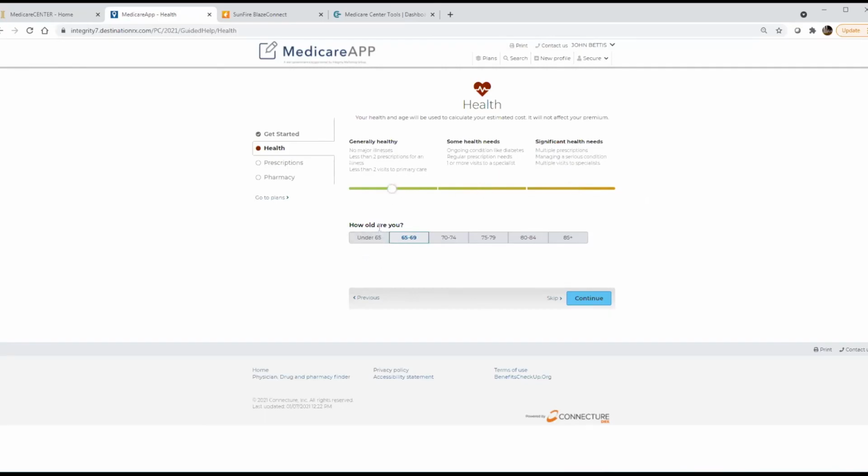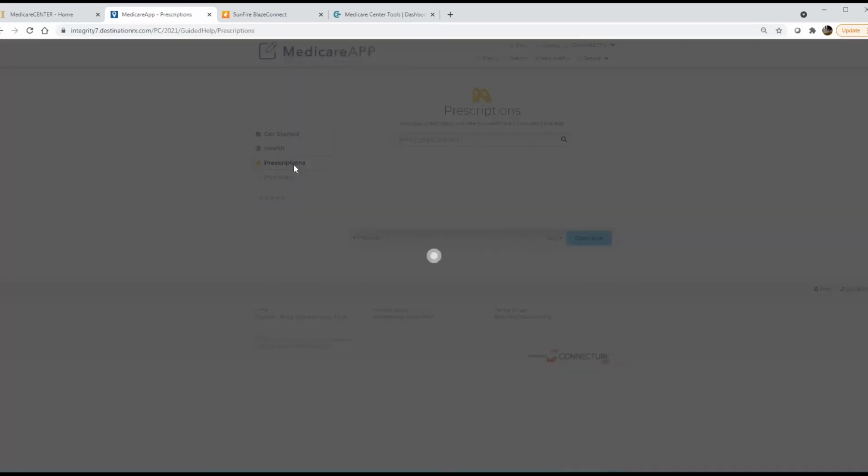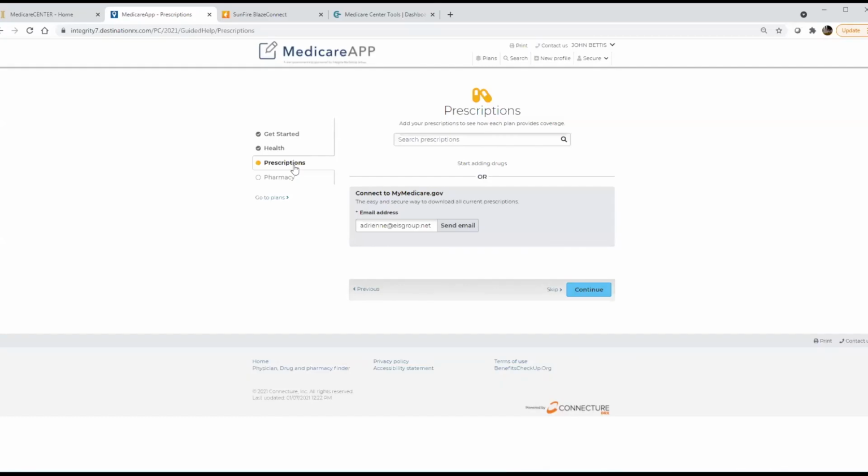And then you'll notice it automatically populated that age. So then I'm going to go to prescriptions next. And you'll notice it's really similar to Medicare.gov. It's just you get to save them on this platform.